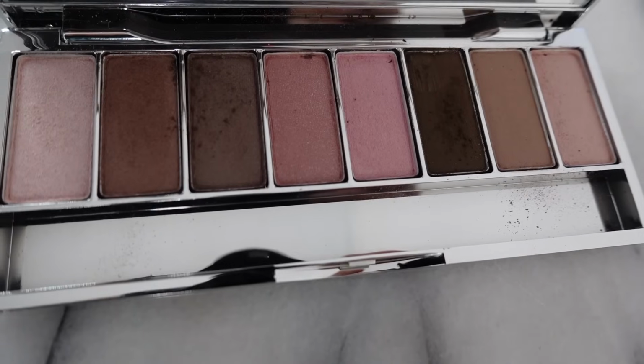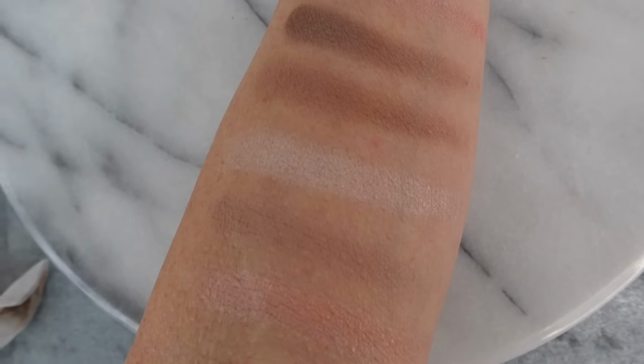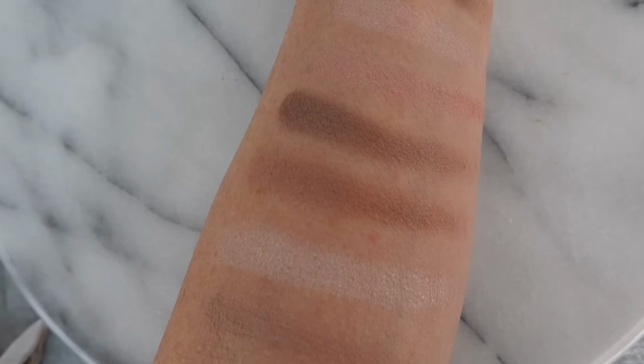Well, I bought an eyeshadow palette to try for this video. I've tried it out a couple of times and really enjoyed it. It's the Pink Honey palette that they have. And I thought this would be perfect to go along with the lipstick. And I'm using one of my Angie brushes. This is the A502.